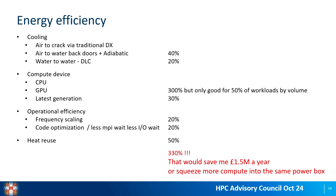Just moving from old-fashioned DX crack units to water-cooled back doors, chilled by adiabatic coolers, saves you 40% energy just in that one data center infrastructure change. If you move to DLC on the servers, so you put the water inside and get rid of those fans, that saves you another 20%. I was shocked to see that if you take a modern 6U 8-way GPU server and cool it with air, the fans are sucking 2 kilowatts. 2 kilowatts, just for moving the air. That's crazy. So you get rid of those fans, it's about 20%.